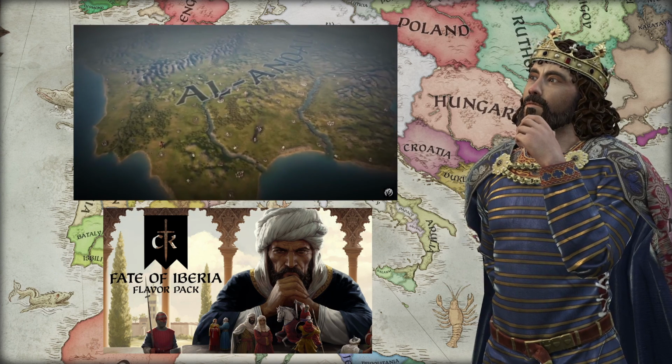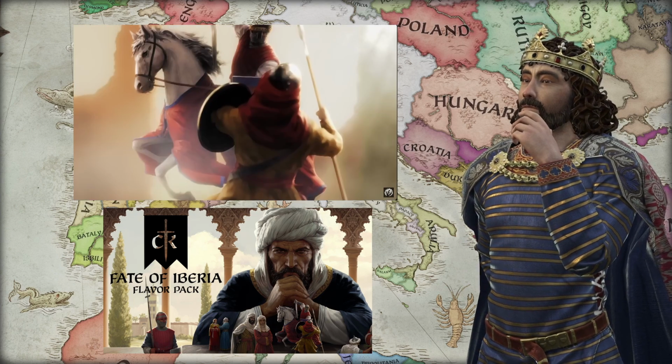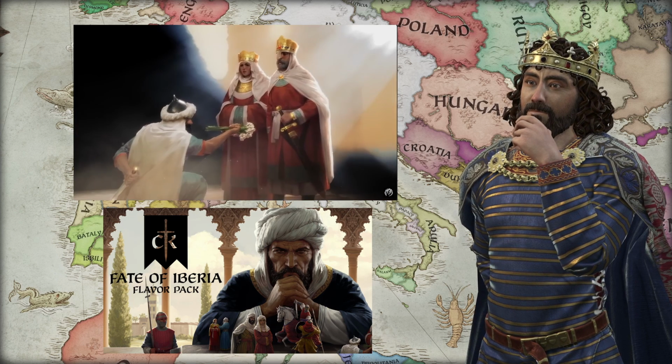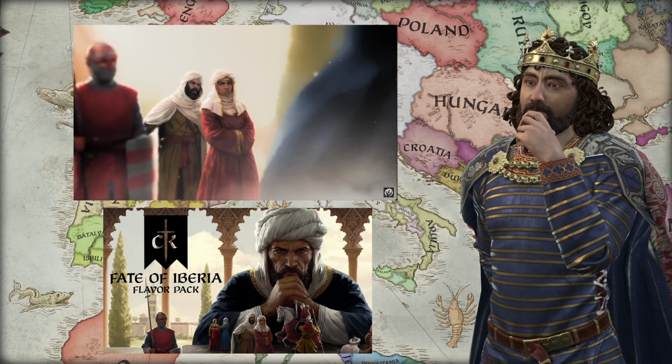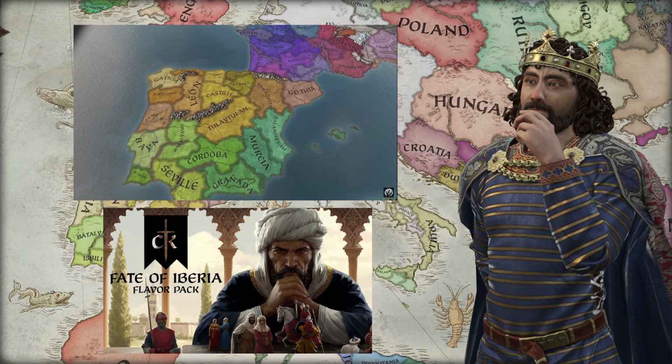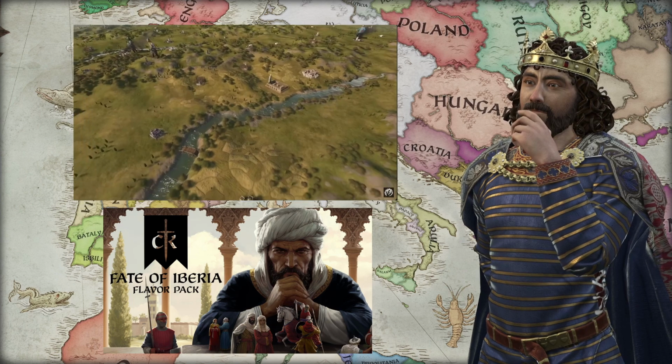The final DLC in the Chapter 1 bundle was Fate of Iberia, which released just a couple months after Royal Court. This mainly added the ever-controversial struggle mechanic that was the hugely advertised thing, which is a multi-stage, multifaceted warfare enhancer, which allows for more dynamic wars, where many individual rulers and cultures vie for domination over a specific region.